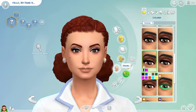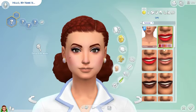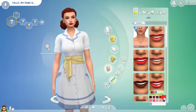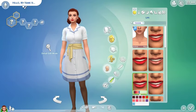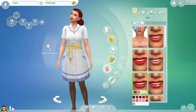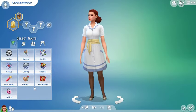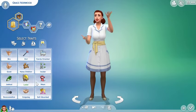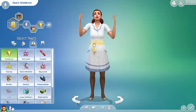So yeah, I went with a really vintage look with Grace's makeup, obviously, because she's the vintage one. And I really like just how she looks with the darker lipsticks and stuff. But I gave her a little bit of a lighter one on her everyday. So yeah, for her, I make her, I think, a creative Sim, ambitious, and good? I'm not necessarily sure. Oh, an art lover. So yeah, that would play out in the speed build if I decide to do one.